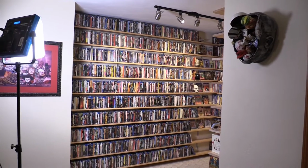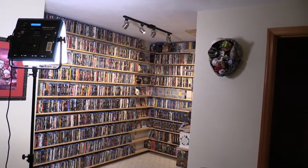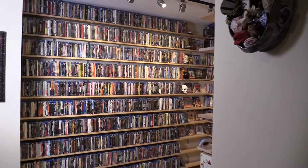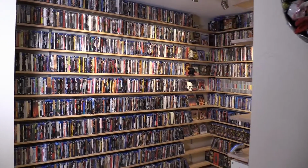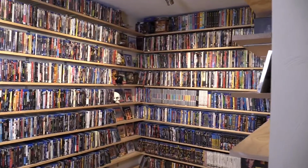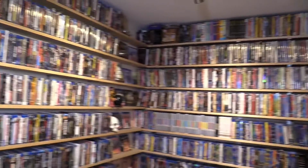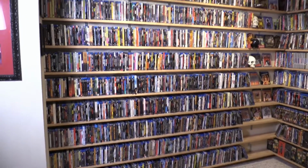Okay, I'm going to back up here just so you can see how this sits in this corner. When we bought this house, the former owner had wine racks here. These aren't the same shelves. I had to build my own. We can get into that later. But these walls were all covered with holes where the wine racks had been. And we're not wine drinkers, so I had to do something with this corner.